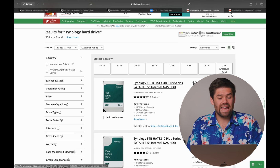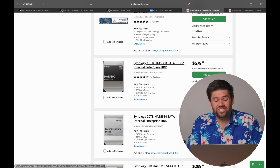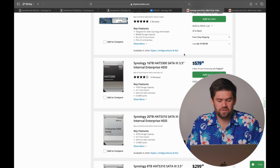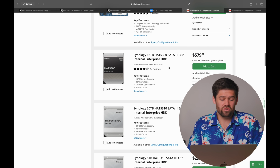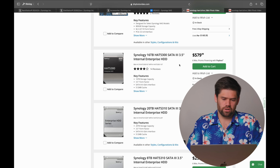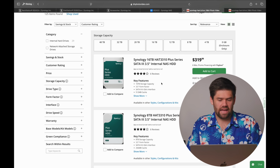But if we look at how much cheaper these are than the comparable HAT5300s, they are not that far off from being half the price. They are about two-thirds the price for the same size drive. That is the reason why it is so hard to recommend these Synology drives. So when you're having to deal with the really expensive HAT5300s and the enterprise hard drives, that is where they get super, super expensive. And that's why the Plus series has come in and actually been not a bad value add.